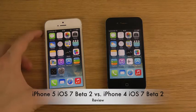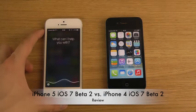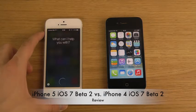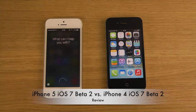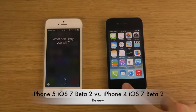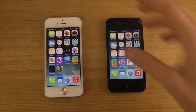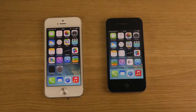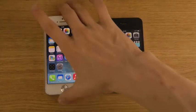Let's see here one more time if Siri does work. What is 2 plus 2? Siri doesn't work. Siri doesn't want to work. But of course, Siri also has new male and female voices, and you can customize that if you go into the settings area.